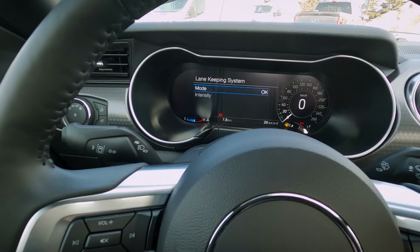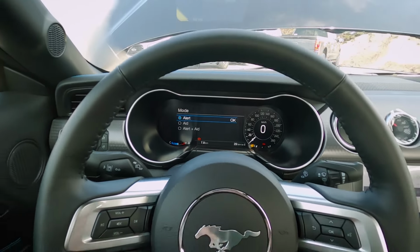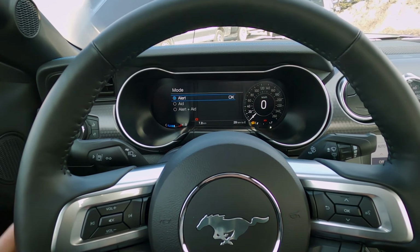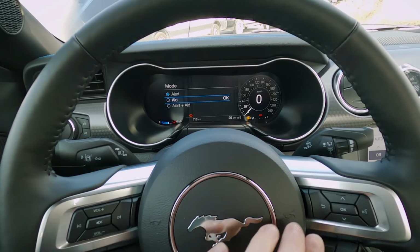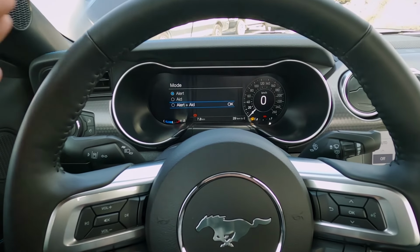We've also got a lane keeping system that works 3 different ways. Way number 1 is an alert. If you start to veer over into a lane without signaling, you'll get a little bit of a steering wheel shake, almost as if you're running over a rumble pavement. So it'll shake it a little bit. The aid will actually recenter you and pull you back into your lane, and then the alert and the aid will do both. So you'll get a steering wheel shake, but it'll also pull you back in and recenter you in your lane.